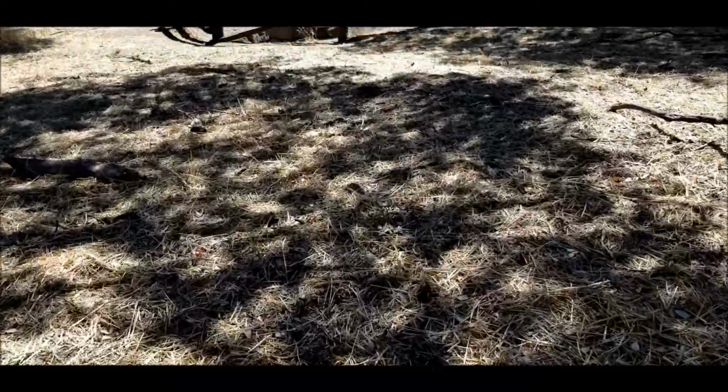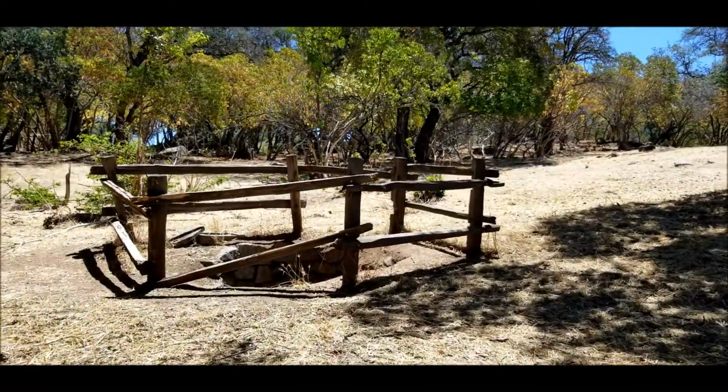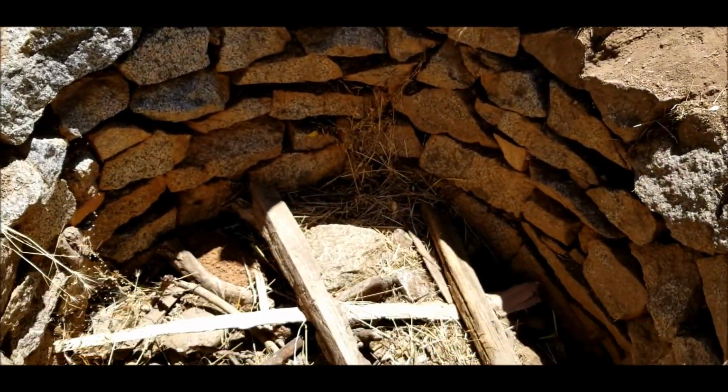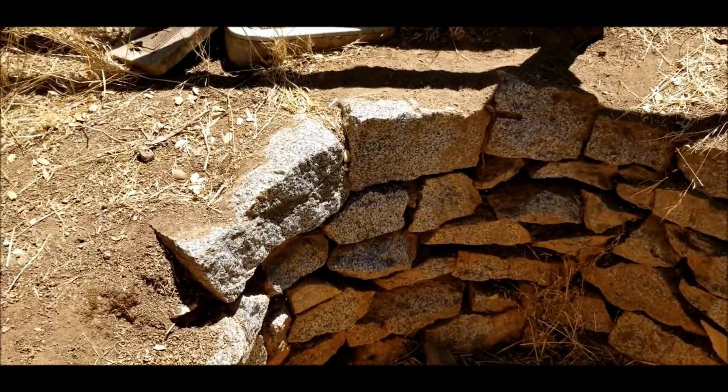I did find the remnants of the old well, which I think is very cool. Here, this is the old well. Isn't that cool? They filled it in, but it's an old stone-lined well. Look at that granite. Isn't that pretty granite?